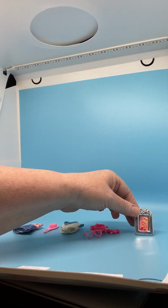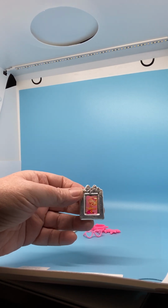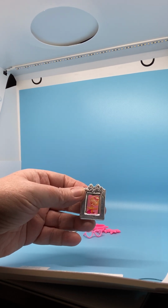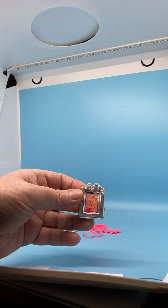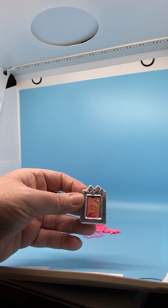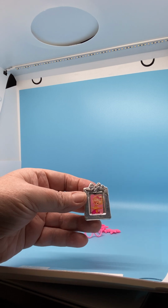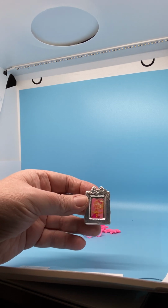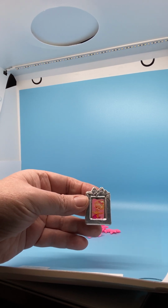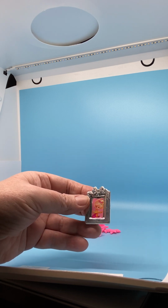And then lastly, I had a very hard time finding out the identification of this piece. I thought it was from a Kelly set because obviously it has Kelly in the picture, but it's not. It's from the 1996 Barbie Folding Pretty House, item number 16961. It's very hard if you look online or research to try to find the actual pieces that go with this house. But I did find two different things that verified that this Kelly framed picture comes with that folding pretty house.